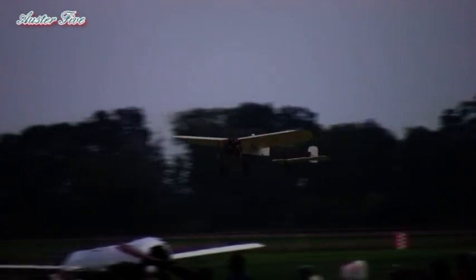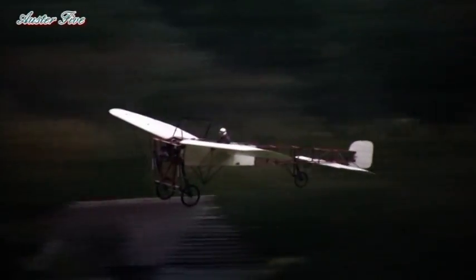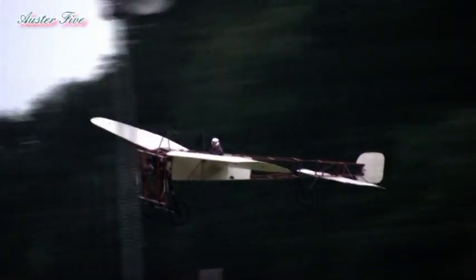Well, we smell like burnt castor oil. The lubricant is in the engine across the air. Wonderful, it's very sounding sounds of early aviation. I think he's turning it. I think he's going to land up the hill again.